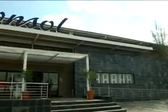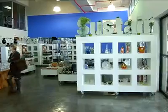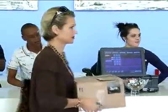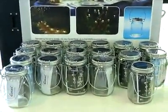Consol Glass is one of their major clients, for which they manufacture solar-powered lanterns, a simple yet innovative concept in a jar. The manufacturing process starts with the procurement. We've managed to secure very good contracts with local suppliers. So in terms of the manufacturing part, I think we are one of the very few that do mass produce solar energy specific products in South Africa.